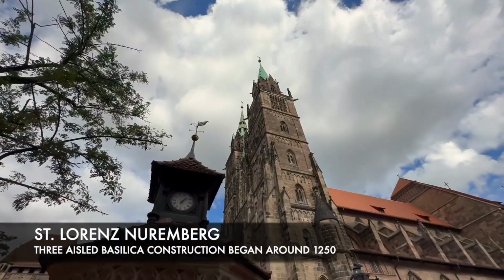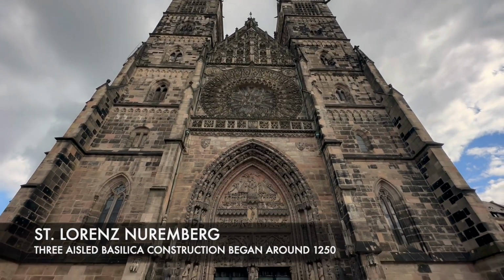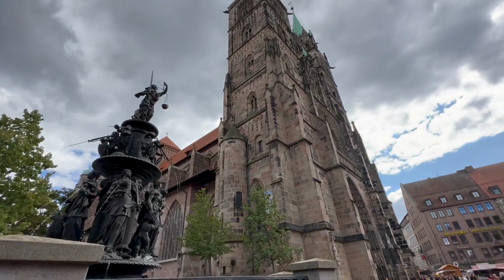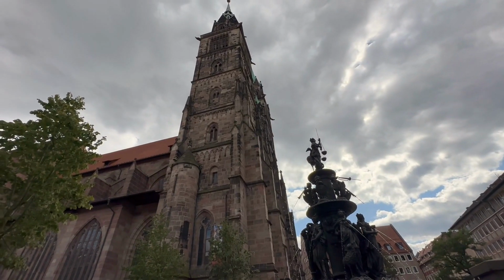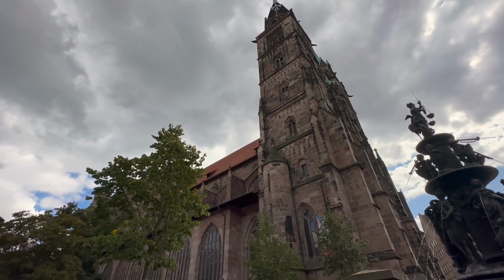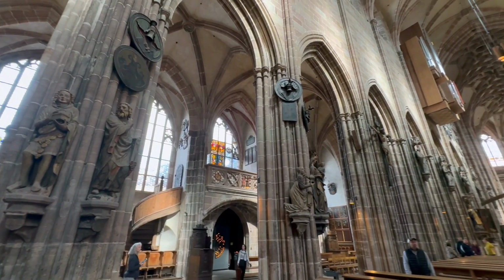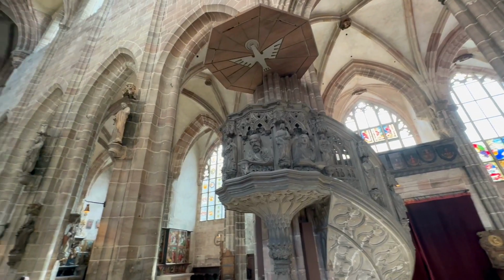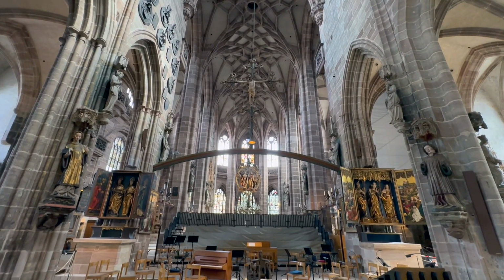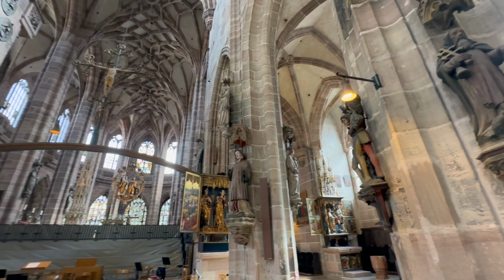St. Lorenz is a Gothic church building in Nuremberg. The Lorenzkirche was the parish church of the medieval settlement center of the former imperial city of Nuremberg, south of the Pegnitz, and in terms of urban planning, forms the counterpart of the older church of St. Sebald in the northern part of the city. Construction of the three-aisled basilica began around 1250, and the late Gothic hall choir was completed in 1477. The roof and vault were badly damaged in the Second World War and were restored.